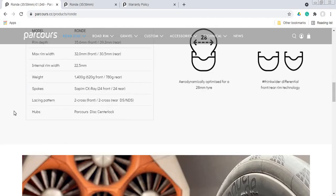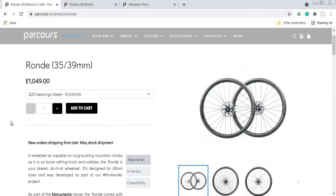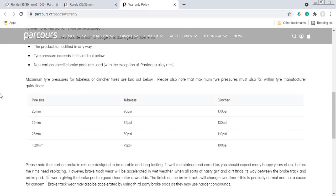So, in my opinion, it's a very, very interesting wheelset from Parcours, their Parcours Ronde wheelset, and this carbon fiber wheelset also comes with a lifetime warranty, which is absolutely great. They have some other wheels which come with 2 years of warranty, and of course, you have to be the first owner of the wheelset, and you have to respect certain maximum tire pressures. So, for example, if you are running a 28mm tire, they suggest that the maximum pressure should be 80 psi for a tubeless tire, or if it's a clincher, 110 psi.